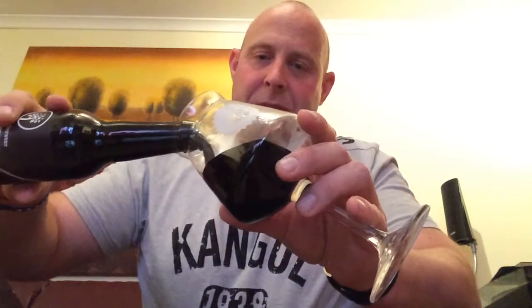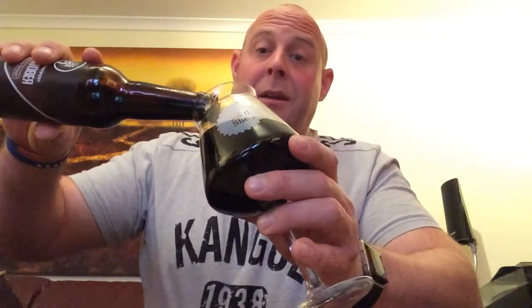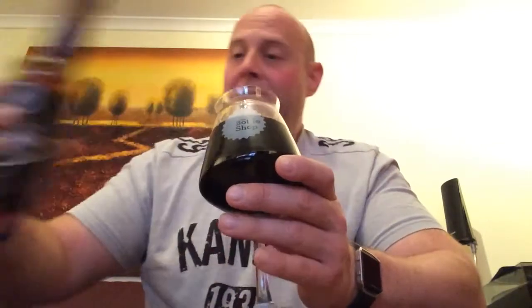Okay, right, let's get it in the glass. Oh yes, look at that colour. Isn't that absolutely superb? Really great dark colour, exactly how an imperial stout should look. Black as the ace of spades. Fantastic. Yeah, look at that. It's poured basically flat, completely flat. There's no head at all, which is absolutely fine. It's an imperial stout. Having no head on it is fine. It's not a problem at all. And yeah, so far so good.